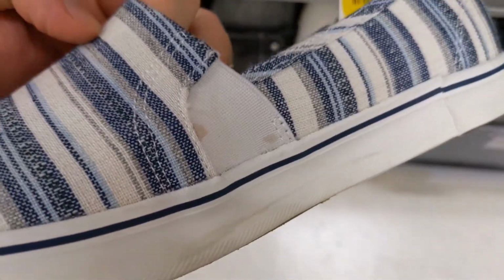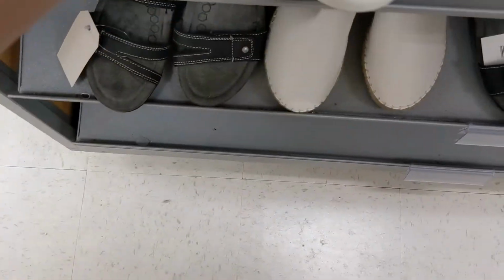These unfortunately had a stain. There were some Tommy Bahama slip-on shoes. I would have picked them up, but they had a stain.